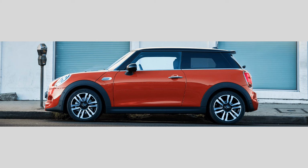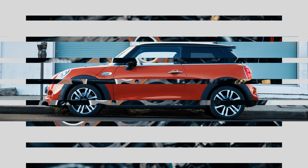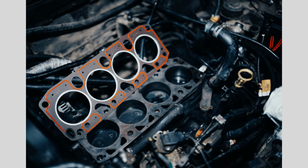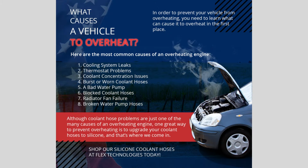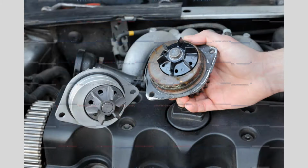Here are some general solutions that you can consider. Check coolant level. Make sure your coolant level is sufficient and top it up if needed. Be sure to use the correct type of coolant recommended by your vehicle manufacturer.